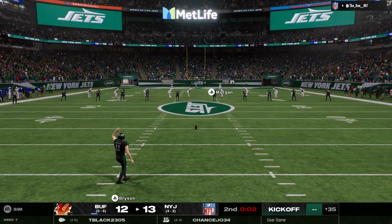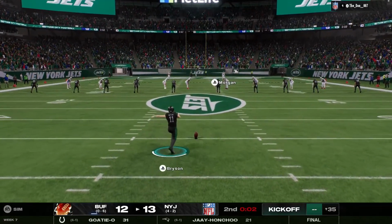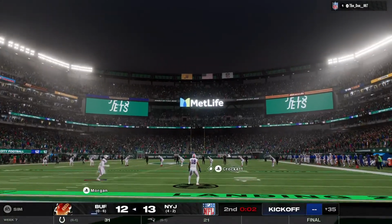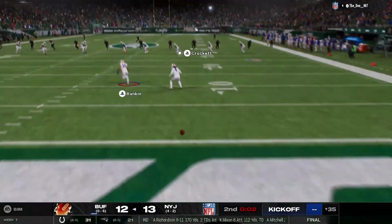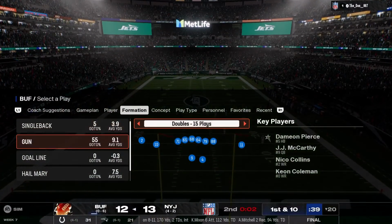Okay, one of the areas that kickers and quarterbacks are similar, they want to get into rhythm, and no better way to feel good and get into that rhythm than start a game 2 for 2 as a kicker. And no return here, and this is a touchback, and the ball's going to come out to the 20.